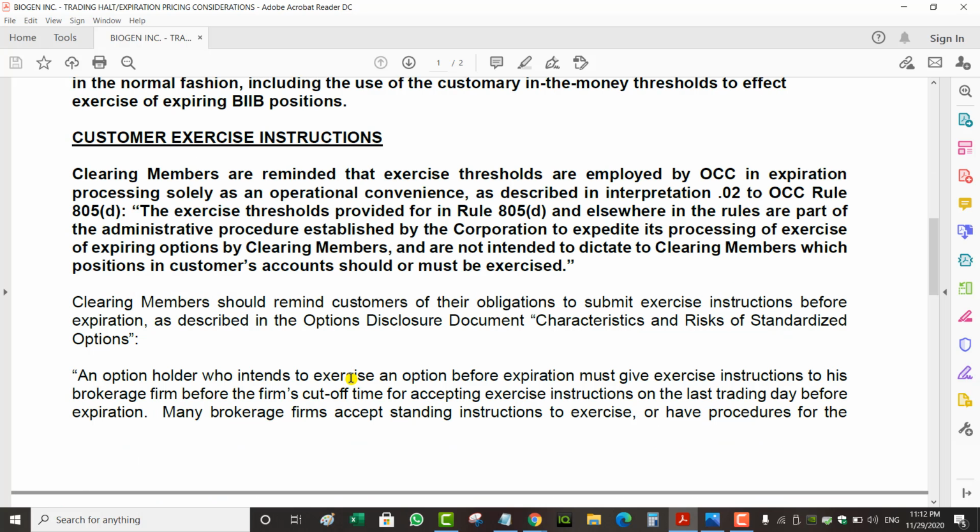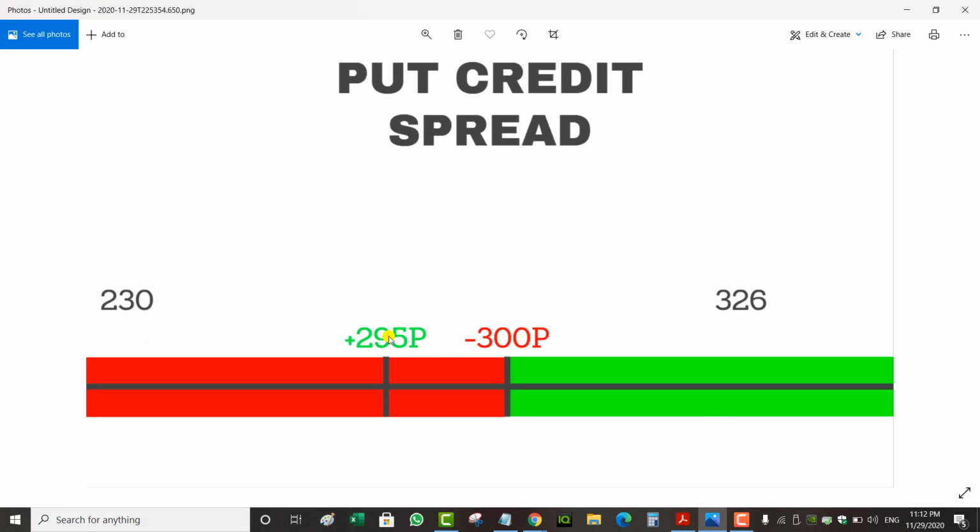So an option holder who intends to exercise an option before expiration must give exercise instructions to his brokerage firm before the firm's cutoff time. When I was saying that the max loss is $4, it's because by buying this 295 put, you're buying it for protection basically. In case the stock drops way below 295, you're not affected by that because this put option here is for protection.